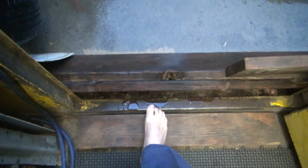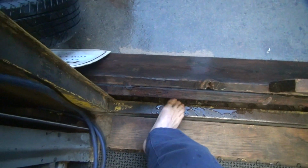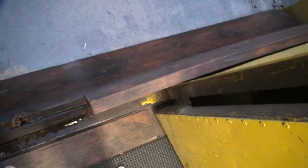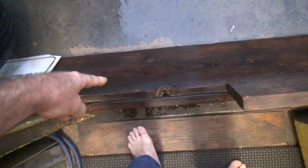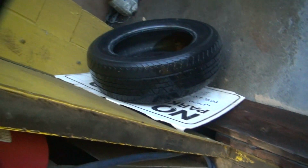So how much water did we get in here? None. My foot mark when I opened the door up. Does that count? Nope. Didn't make it inside. Shove it out. So the board got wet a little bit. That one there, this one here, and barely got anything on it. So, oh well, there you go.